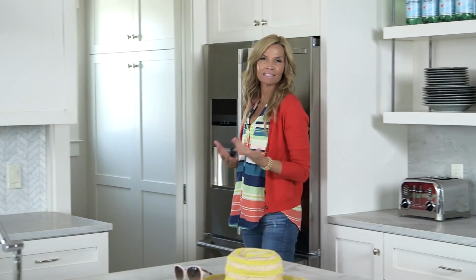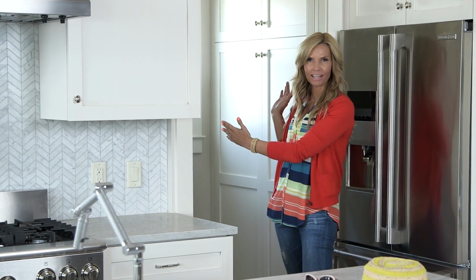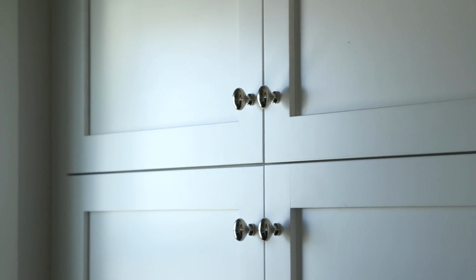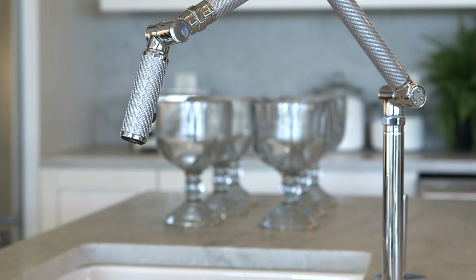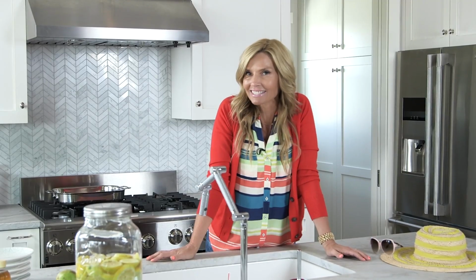In an effort to make the space feel a little bit larger, we decided to leave the door off the pantry, and instead of having open shelves, we put cupboard fronts so it looked good as you looked in. Lastly, we were in love with this faucet, mostly because it felt like a bar and very cool and a little bit like you're just having fun and relaxing.